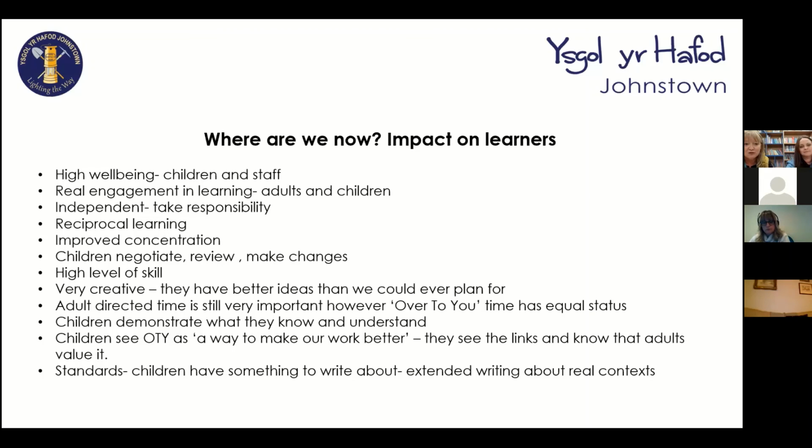Certainly we've seen that the children are independent, that they can take responsibility for their learning. I said about reciprocal learning, certainly in terms of improved concentration. Children negotiate, they can review, they can make changes. They have much better ideas than we could ever plan for in a challenge that we could give them. And like I say, they're showing a really high level of skill.